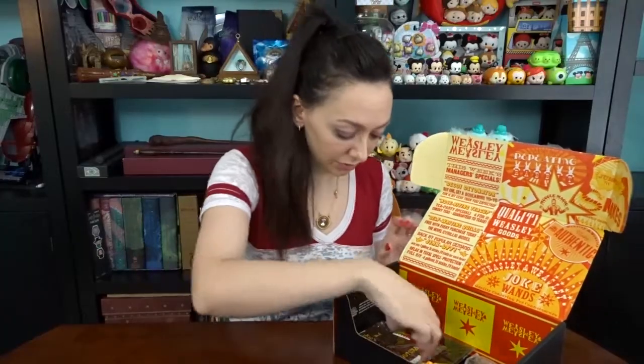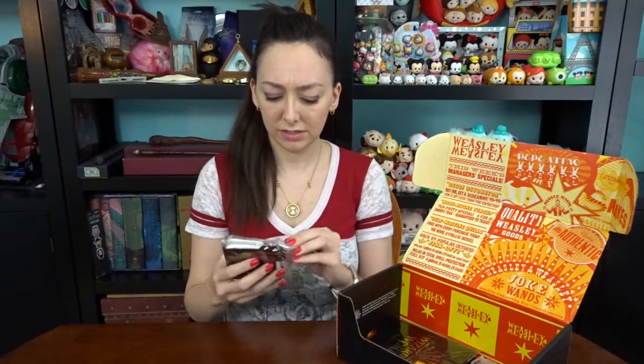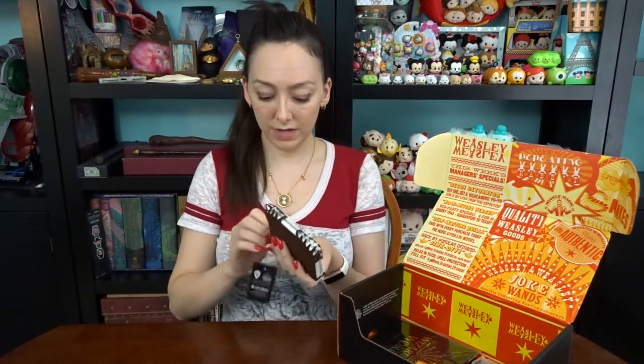Next, we are going to open this little monster book of monsters. It has a zipper around it. Okay, the monster book of monsters, and it's soft too. It's like velvety kind of soft. Does our tag say what it is? Oh, it says it's a coin pouch.